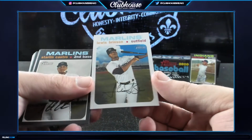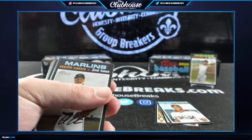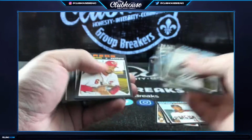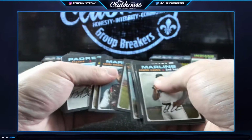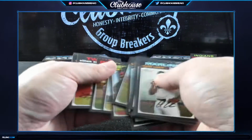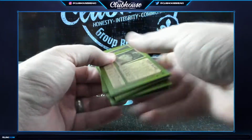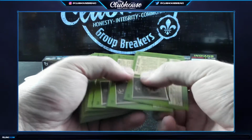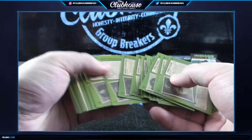Louis Brinson for the Marlins, white border. Brinson. So there's one more white border, I would say, in the case. Still expect at least one weird variation. All actions and one French back so far.